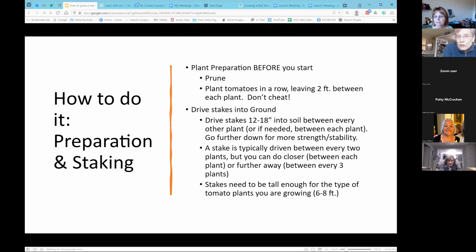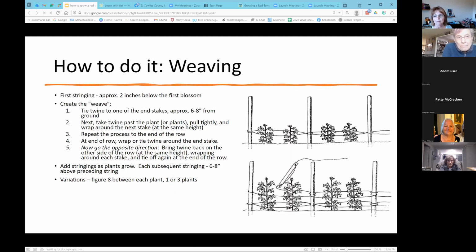So make sure your stakes are tall enough. Next slide. So how do you do it? Your first stringing should be done approximately 2 inches below the first blossom. And of course, you want to do it when the plants are small and before they fall over.